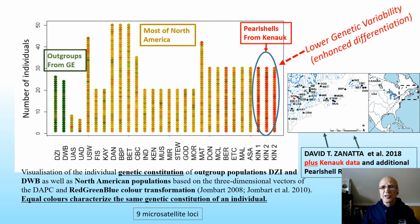Here is another way to look at the difference in terms of the genetics of the Kenauk pearl shell mussels. In red, to the right of the diagram, you can see in the oval how different each dot, each individual mussel examined, is from the rest of the North American populations in the middle of the diagram. Each dot's color indicates how similar or different an individual is in terms of its genome, based on the 9 microsatellite loci. The 2 leftmost groups are from Germany as outgroups. Look how different they are. The key point for this figure is how unique the Kenauk pearl shell mussels' genetics is in terms of microsatellite loci examination compared to the rest of the North American populations.